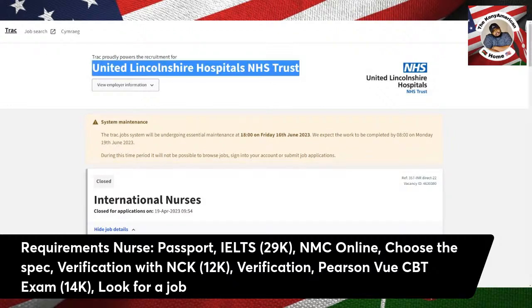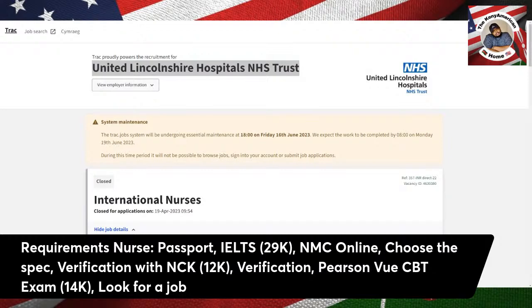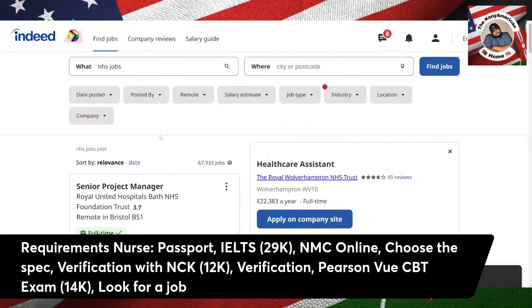Potato. So ukisearch jobs hapo, you apply as many as you can. Kuna mwingine ameapply 136 na amepata moja. She's coming actually to the UK. 136 jobs. Yes.